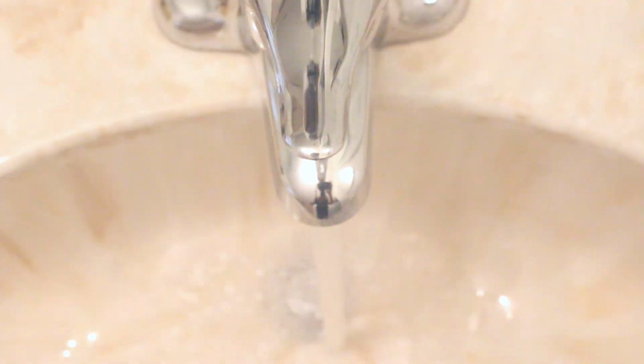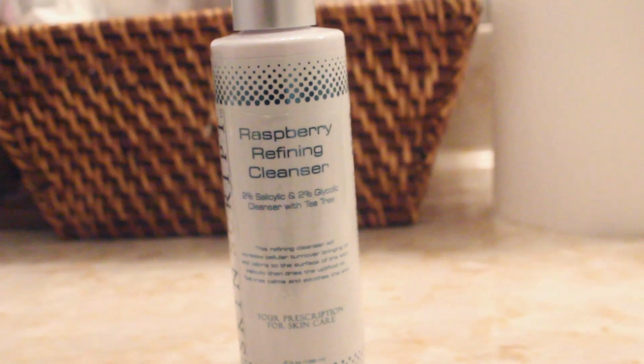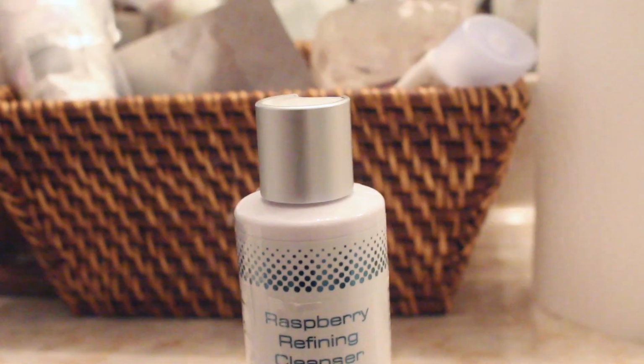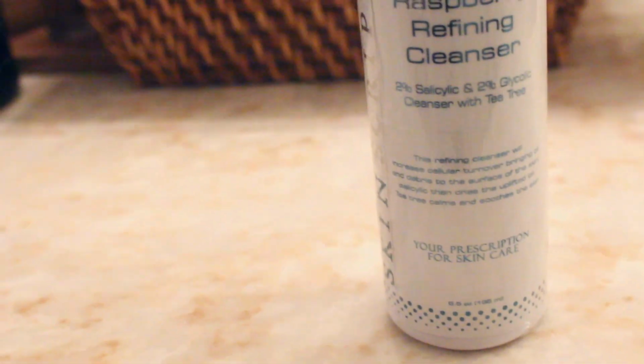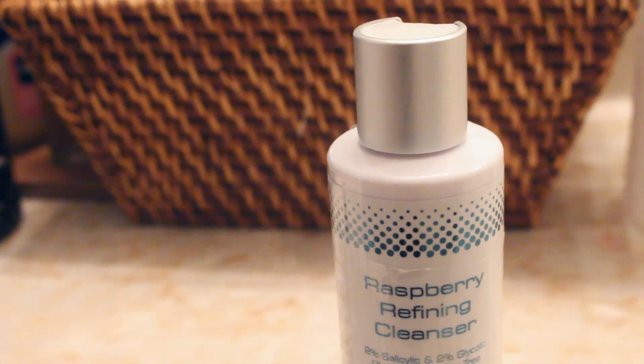I then wet my face again so that I can lather up my cleanser. I got this cleanser from when I was getting my microdermabrasion done. It has salicylic acid to help fight my acne. And this smells amazing. I just put a little bit on my hand and lather it up.